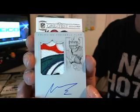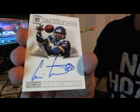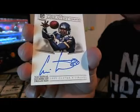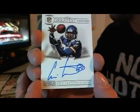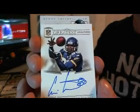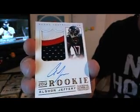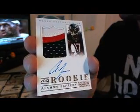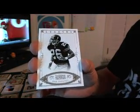Those Dolphins stacking. NFL greatest signatures. Chris Carter. For the Vikings. On card. That's nice. And last card. Three color patch auto. Alshon Jeffery gold for the Chicago Bears. 42 out of 49 on the Alshon Jeffery. And a Rod Woodson base for the Steelers.